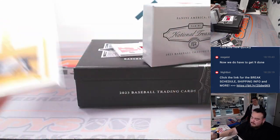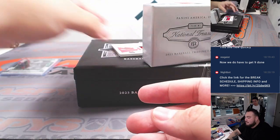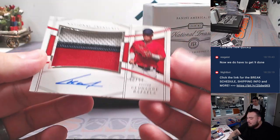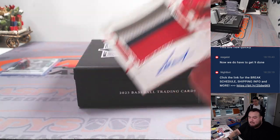Andy Rodriguez to 49. All right, Sandy Rodriguez for Pittsburgh Pirates going to Kev. And last hit of the break is going to be for the Red Sox, Rafaela, to 99, three-color patch. Red Sox this time was Raymond.